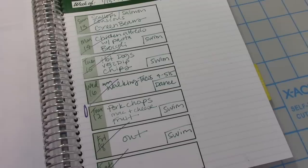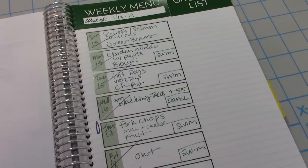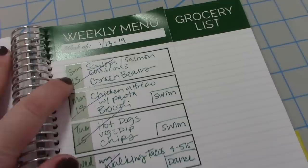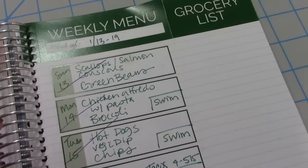I had to spend an extra day in Dallas due to a snowstorm, and then I ended up getting the flu, so if my voice sounds a little bit raspy, that is why, but I think I'm finally on the mend now. So this is what I had planned for Sunday, and that's what we actually had. I made some scallops in wine sauce, and I can link that recipe that I found online down below. I baked some salmon, I made couscous and green beans, so that's what we had for dinner.